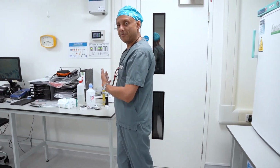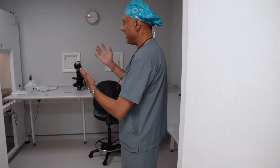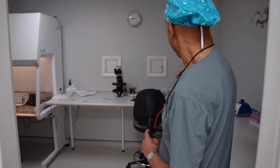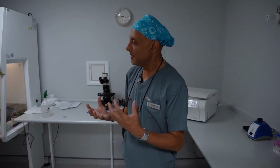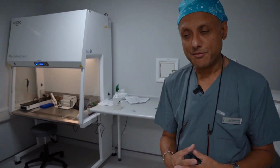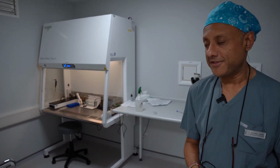We now enter an area which is the andrology lab. In this room, there is a standard cabinet where we process the sperm, but we also have centrifuges which help us isolate the more motile sperm. So what happens is when we get a sperm sample, we let it stay here for about half an hour so it's liquefied, and then we start processing the sperm and extracting the motile sperm out of an ejaculate so that we can use that in fertilizing the eggs. So that is the embryology laboratory, and I hope you're able to see what exactly we do in the lab and specifically the magic that happens behind the scenes in the laboratory.